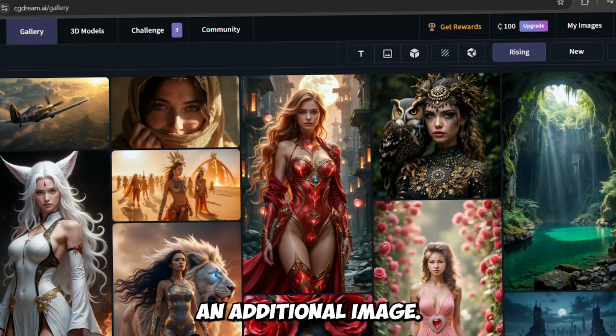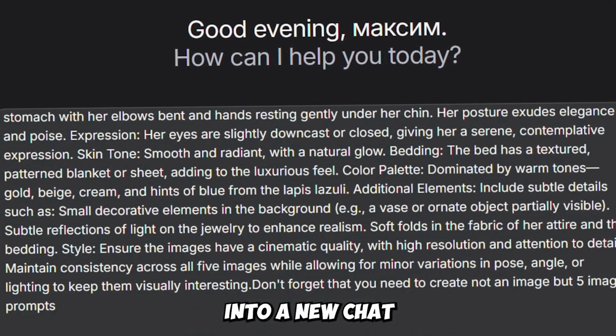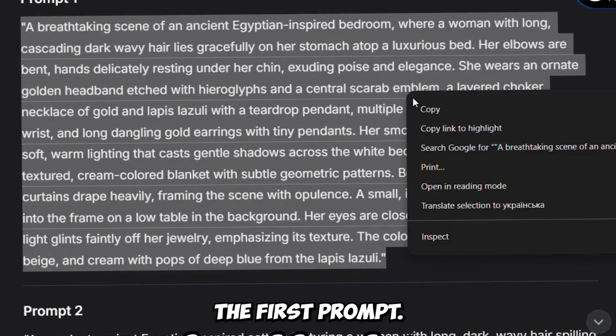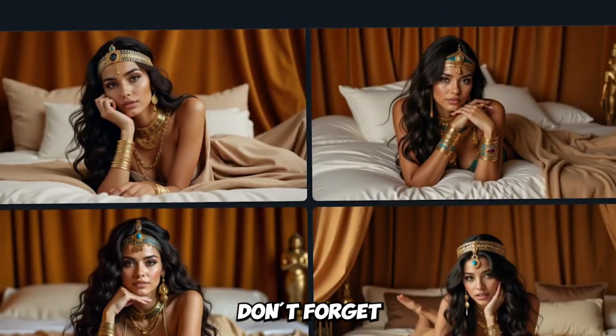For creating an additional image, first, copy the next prompt and paste it into a new chat in Grok AI. Generate 5 prompts for similar images. Head back to CG Dream, paste the first prompt. No need to tweak anything else and generate a couple of these images. Don't forget to enhance their quality afterward.